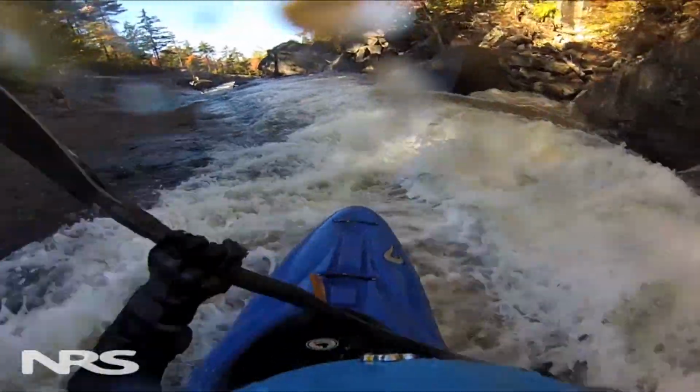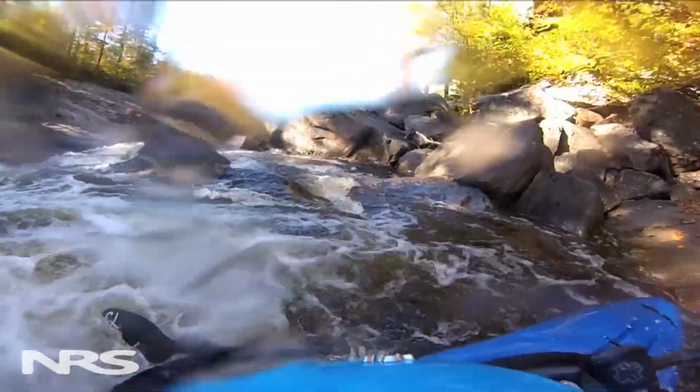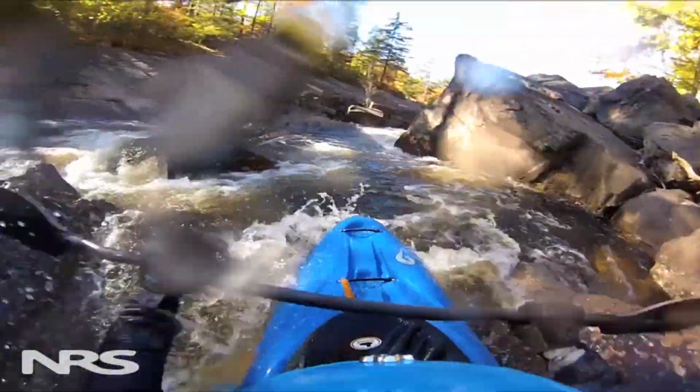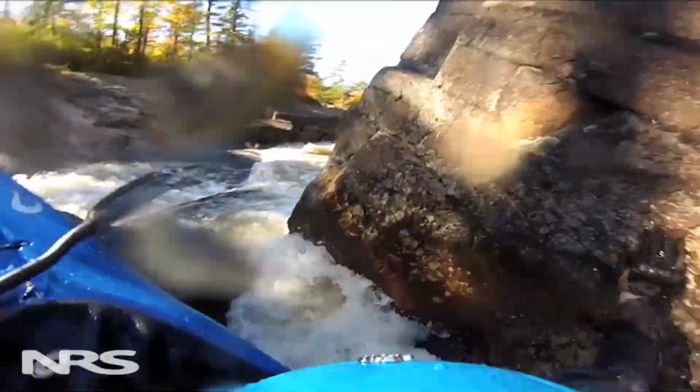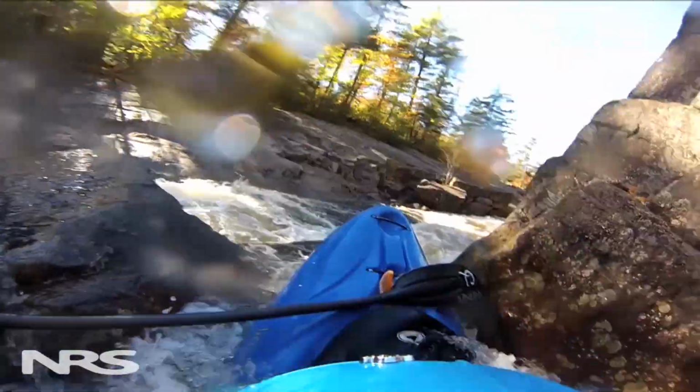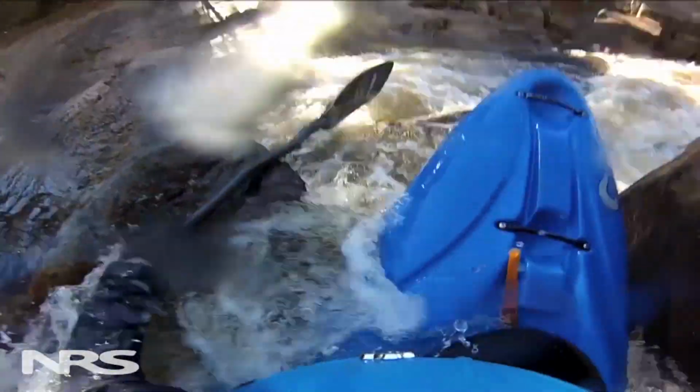I decided to follow Mike. Here's the first rapid. It's relatively easy, sets you up well. I was a little off balance and I flipped at the bottom. To my surprise, when I came up, I was quite far right and already jammed between some rocks and quickly got pinned. Here I'm a little worried.